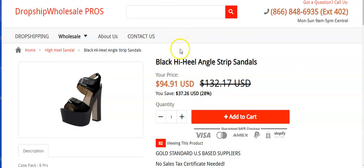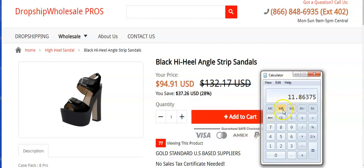All right, guys, we have the black high heel angel strip sandals. These come in a bulk lot of 8. So let's see. We're going to do some math here. They're $94.91. We're going to do the math on these. I already did it, but I'll clear it out.